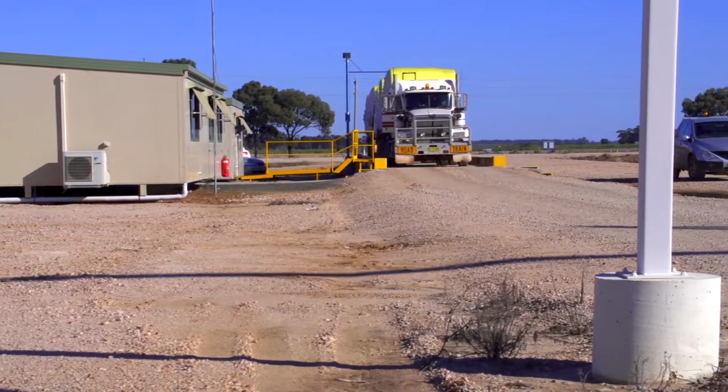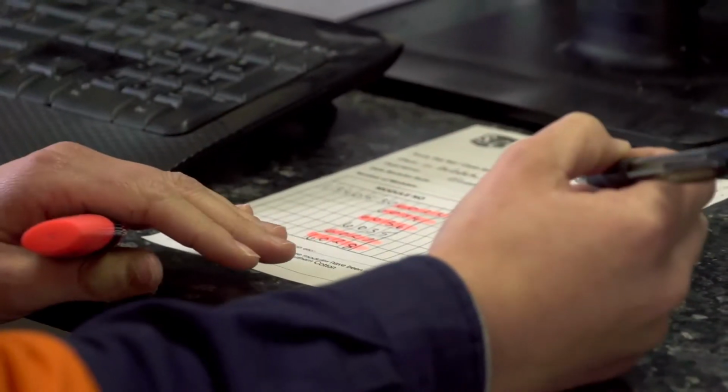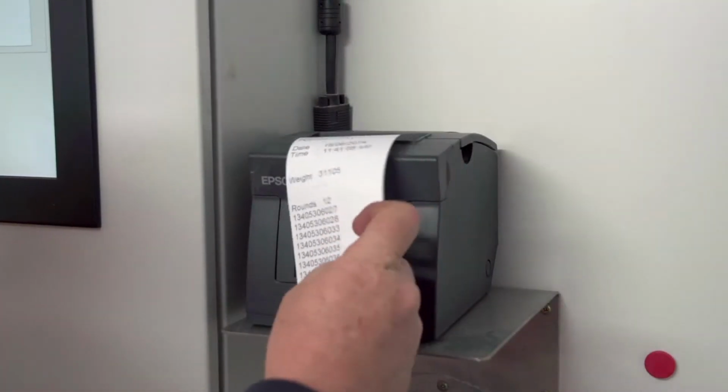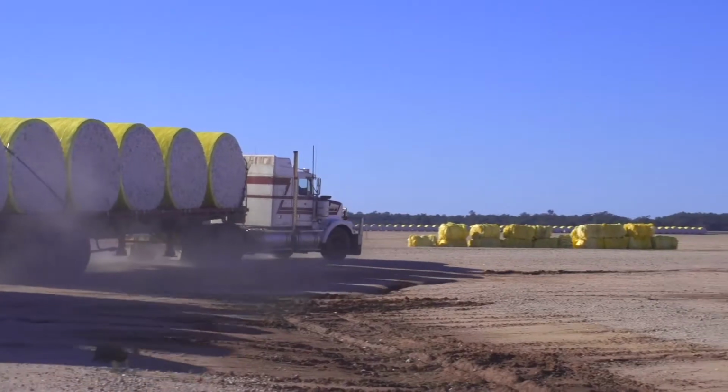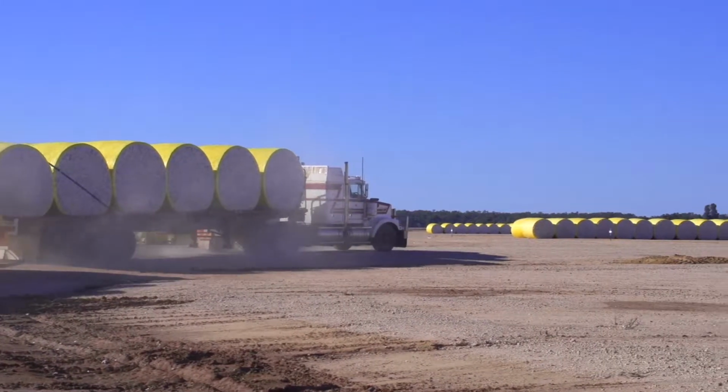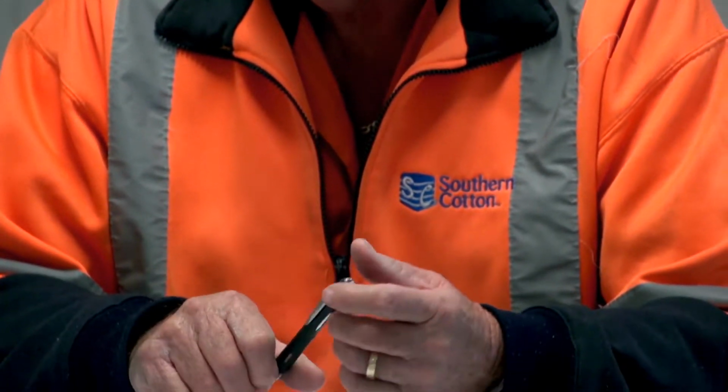Another element of the gin's success is their state-of-the-art technology in quality measurement, cleaning, humidification, processing and data traceability. These ensure both a maximum yield and higher lint quality. It also allows for more cotton to be ginned faster. In the cotton industry, farmers get paid for their cotton once it's been ginned. So you need to gin the cotton as fast as possible, and we put a lot of effort into designing our gin so that we could get as high as possible throughput through there.